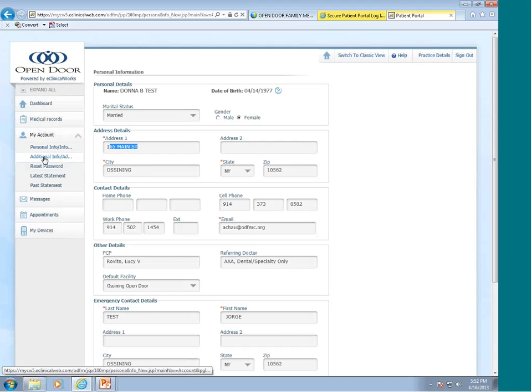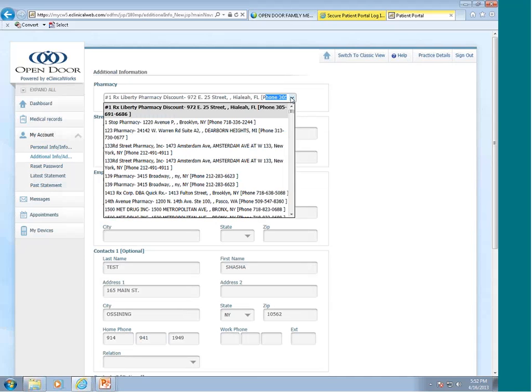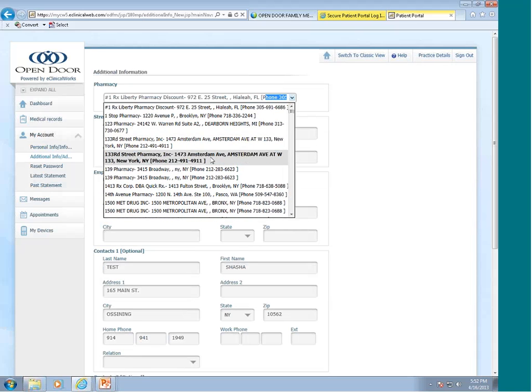There's a second item of additional information so that if you've moved, you've probably changed your pharmacy, so you can switch and change the pharmacy that's on our records so that it will be accurate the next time you need to fill in a prescription.